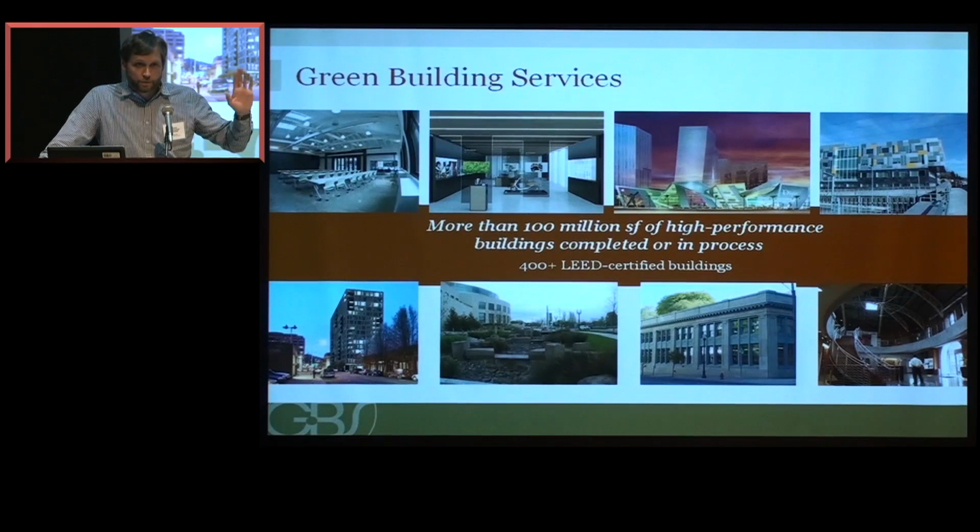Anyone, so people who have been involved in LEED projects before? Okay. People who hate LEED?